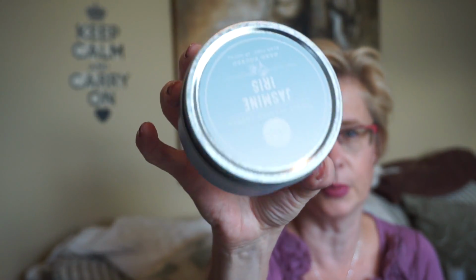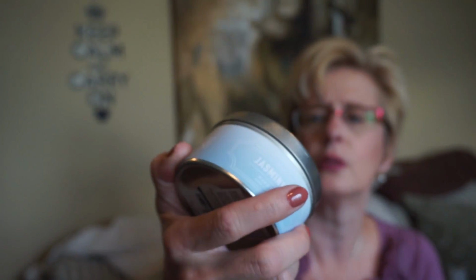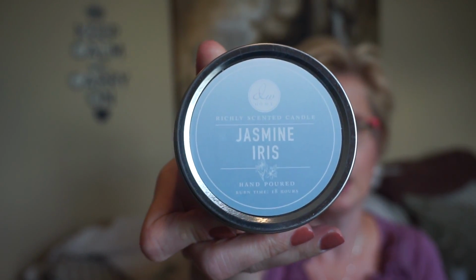And then I got this little canister. It's a DW one, Iris and Jasmine. Oops, upside down on you. I thought this would be great for traveling. It's like a steel kind of canister. It says it burns for 18 hours. It's a one wick. I burned it once.